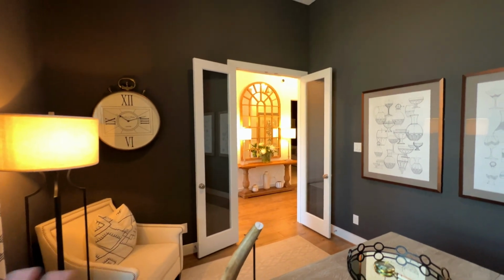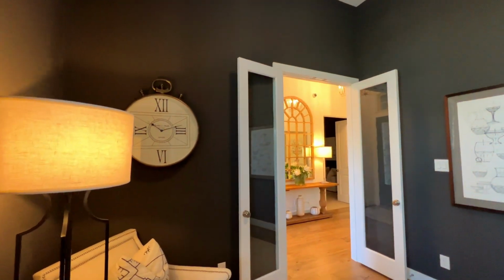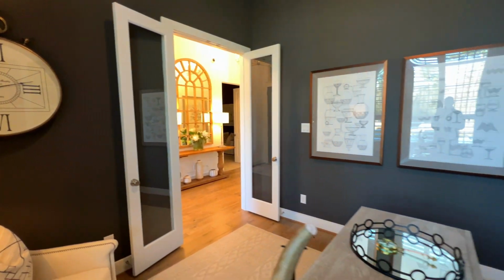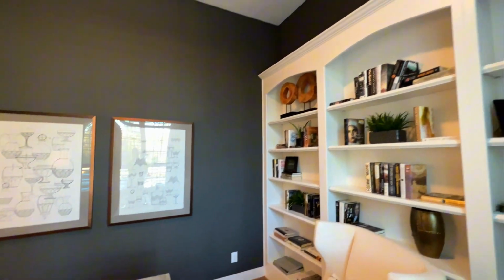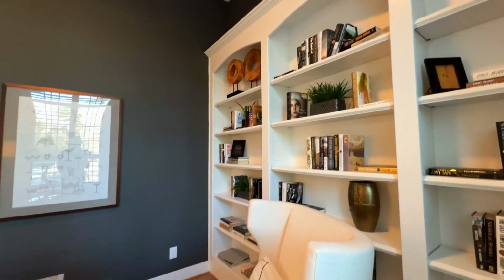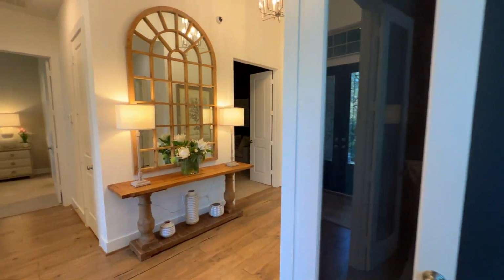So you're going to have your double French doors right here. You just have an enormous amount of space. I mean, if you can even imagine a counselor being in here, this is how much space you have right here. You got your built-in shelving right there as well. And let's go ahead and continue this way.